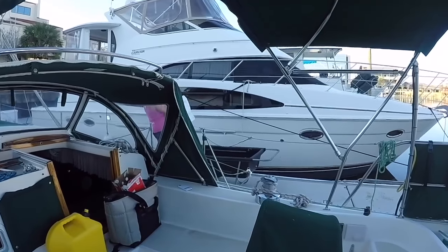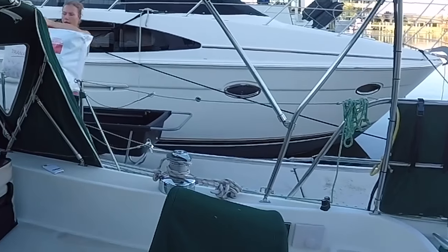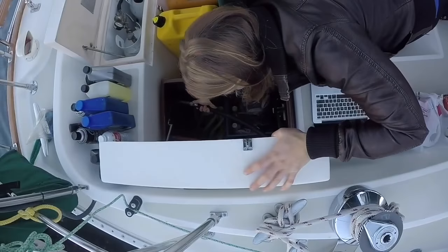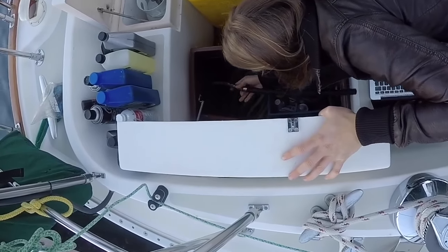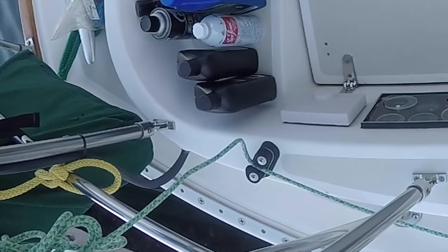Our life sling we keep attached outside of the stern rail on the starboard side, tied to the stern rail with a bowline knot. And it's a good thing we checked it a few weeks earlier, because we did find the end of the line that's always exposed to the sun did have a lot of sun damage.